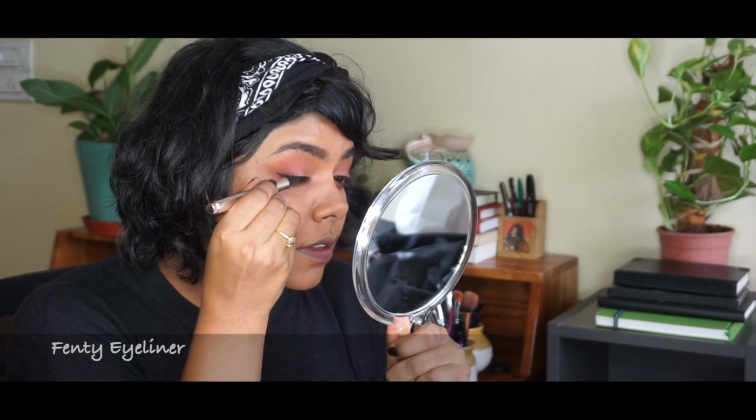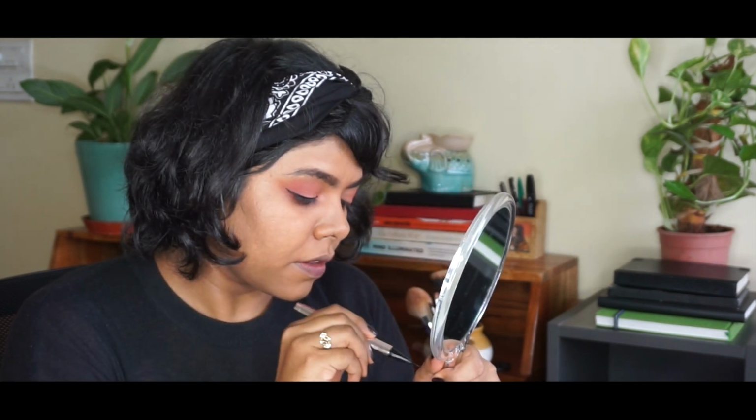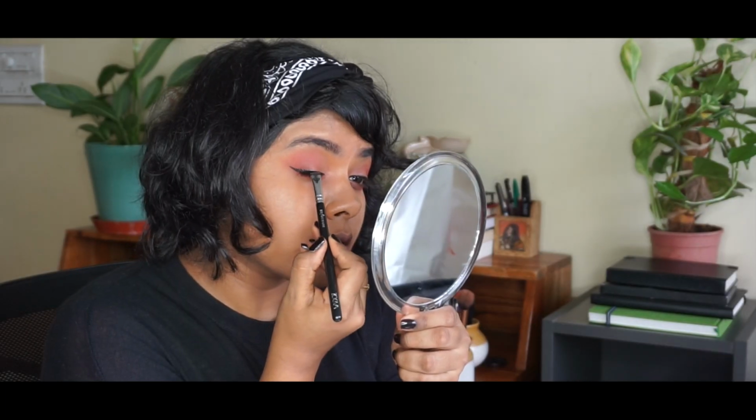Wing liner is something that I really enjoy wearing because I wear glasses in general, so it just adds a little quirk to your personality. When I'm wearing an eyeshadow or kajal, I just use a black eyeshadow just to matte everything out.